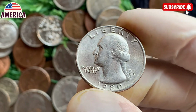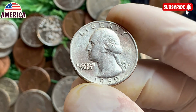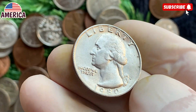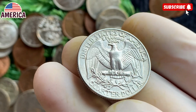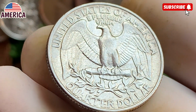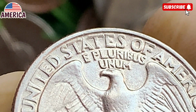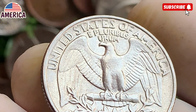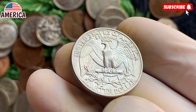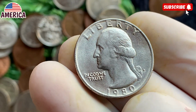Shifting gears from the subtle doubling drama of the 1993 quarter, our next treasure hails from 1980, a year when the Washington quarter was quietly transitioning from a workhorse of pocket change into a sought-after collectible. At first glance, a 1980 quarter seems almost mundane, with more than $1 billion struck that year across Philadelphia, no mint mark, and Denver, D mint mark. Yet peek beneath that surface, and you'll find a wealth of stories.